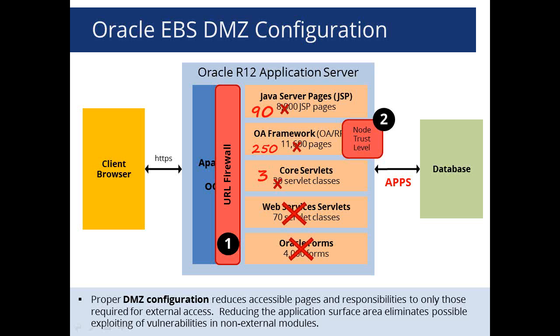Then the key one is OA framework. So there's two really main OA framework pages, OA.JSP and RF.JSP. And if you ever run eBusiness Suite, just look in your browser, look at that URL window up at the top. That's basically http://yourname/something, and just look at some of those web pages being accessed. What the URL firewall is saying is only certain of those web pages can be allowed.